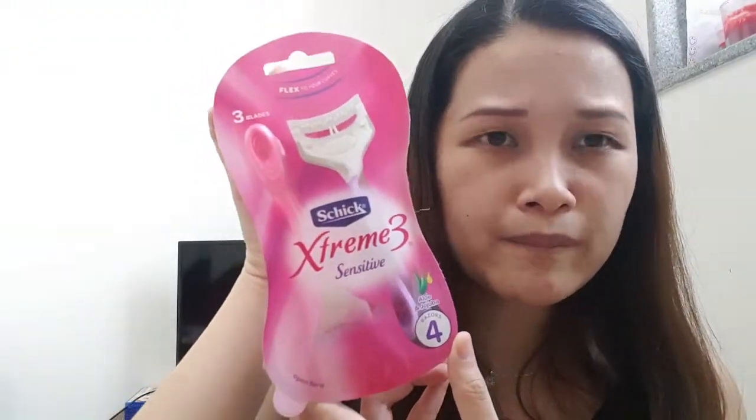I'm really not that sensitive, but let's see if this is good. I'll try it on my legs to see if it's okay, because here it also says legs. So I think this is for legs, because I no longer use it on my armpits. When you just shave, the hair seems to just get harder. So let's see. I'm excited to try it.